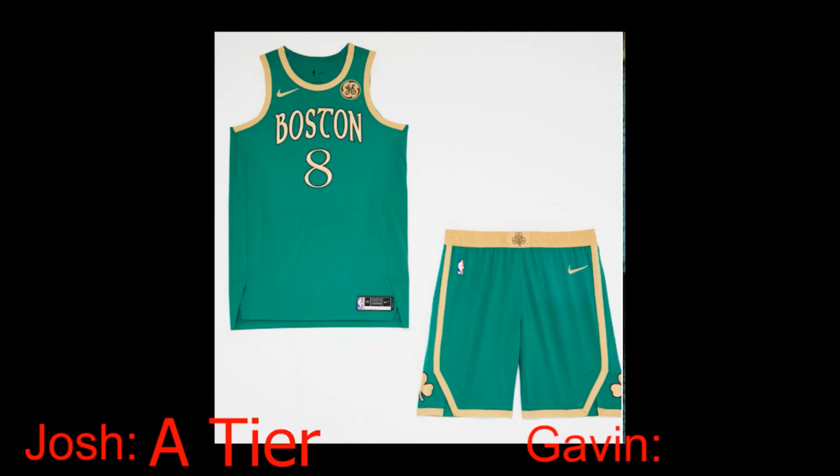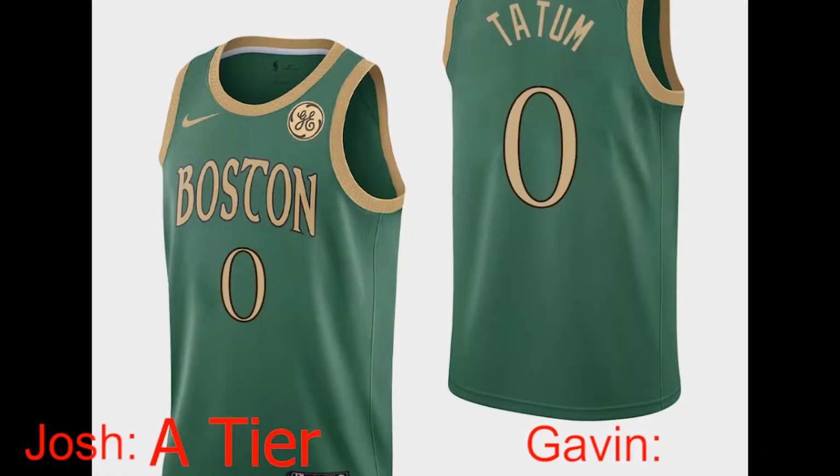They didn't really change much of the jersey at all. They didn't change any of the colors besides the color of the jersey itself and the number. But now that they added an entirely new second color to the jersey, it looks amazing to me. Yeah, I agree.